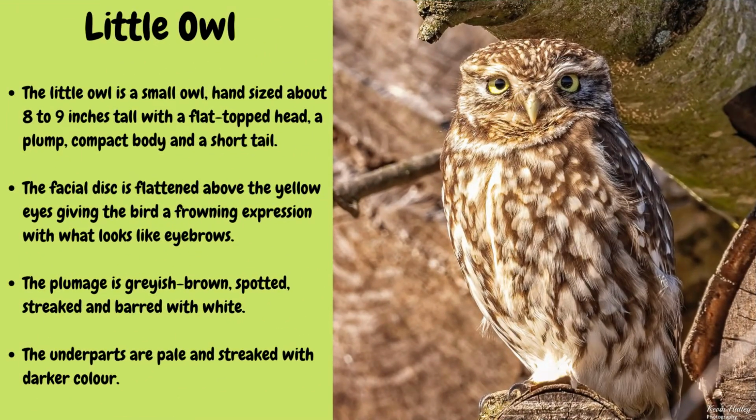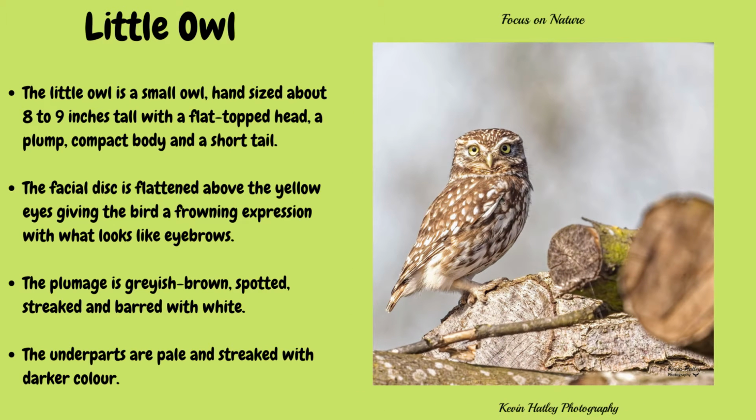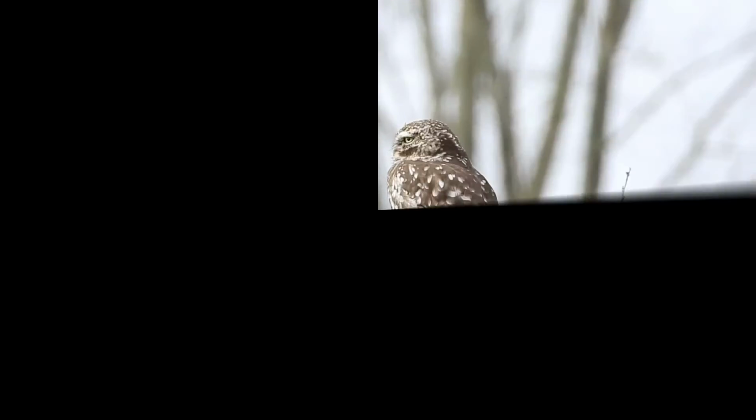The little owl is about 8 to 9 inches tall, which is roughly about hand-sized. It's got a flat-topped head. Its facial expression is such that the eyes, which are yellow, look as if they've got eyebrows above them, and it always looks as if they're frowning. The plumage itself is brown, white, grey, in patches which are streaked and barred with white. The underparts are mainly pale and streaked with some darker colour.